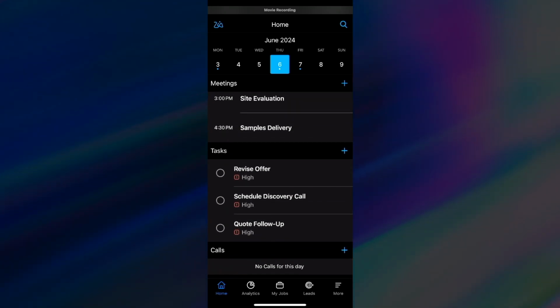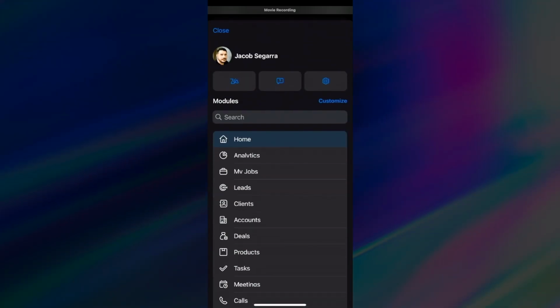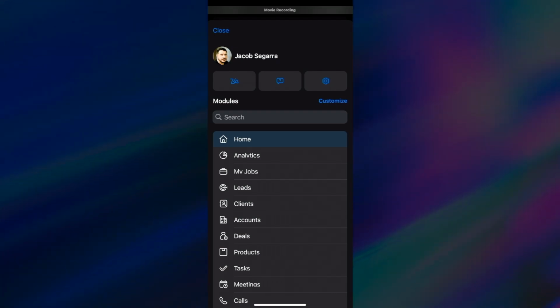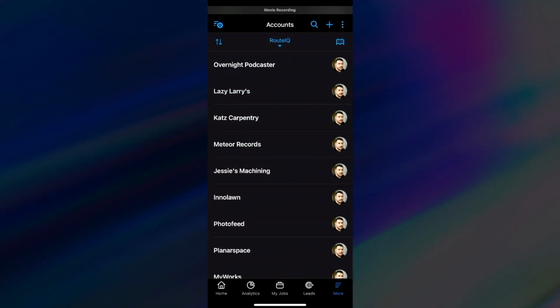Not only can I see what's going on this day, but I can pop in and see everything in every other module. I can see my analytics dashboards if I want to. I can scroll through my leads. I can even go looking for my contacts and my accounts.